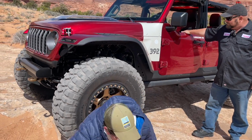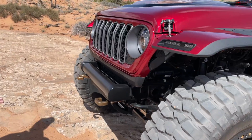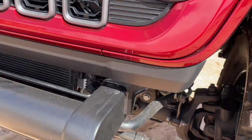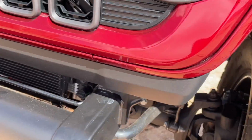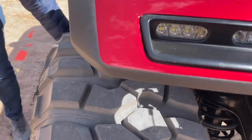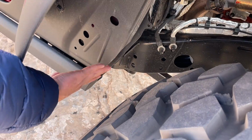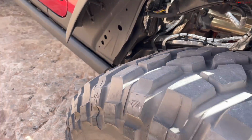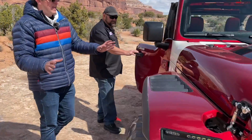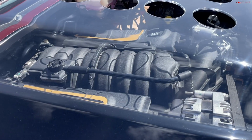Yeah, so this is a 42 by, I think, 14.5-inch tire, and they managed to squeeze it on this Wrangler, they said with no lift, and the way they were able to do that, Nathan, is with a hacksaw. Yeah, quite literally. If you look over here along this far edge of the inner fender, it's got a little bit of a cut in it, and we're going to see that on various components throughout the vehicle.